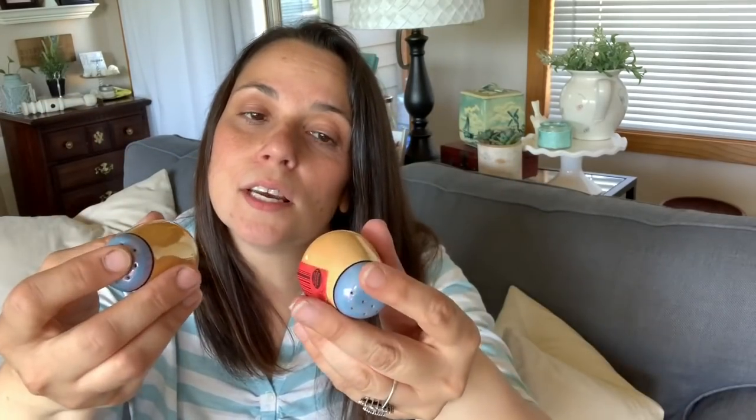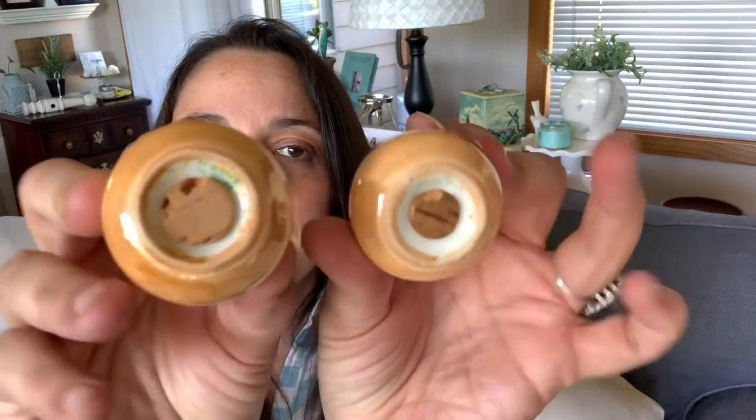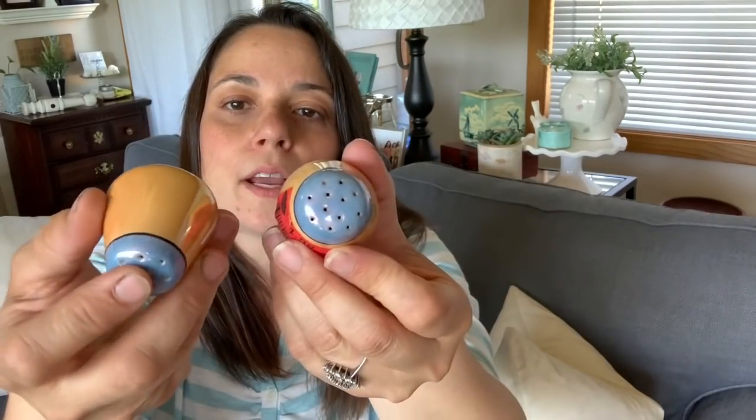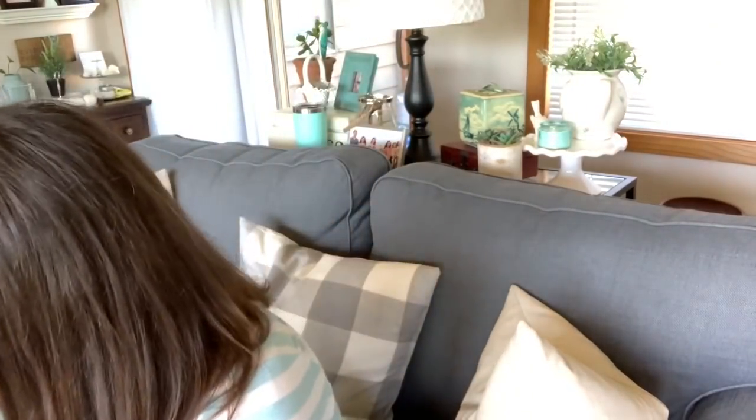I've never seen a salt and pepper set. Oh, and you can see they say made in Japan. They're in really good shape. They don't appear to have any cracks or chips or anything, unlike my teapot, which is actually chipped and glued back together, but that's fine because I'm never getting rid of it. So anyway, those were $1.99.